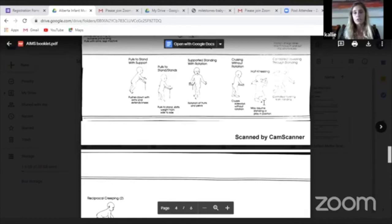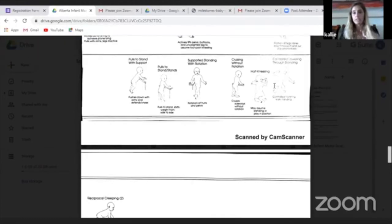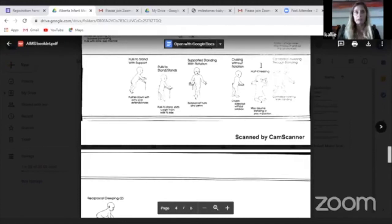They also start getting more mature in their pull to stands, and they do something called half kneeling around that 10 to 11 month mark. So that's where they go into tall kneel initially with both knees on the ground, holding with their hands. But now they don't need as much upper extremity support to push or pull with their hands. So they start lifting one leg up and they get into a half kneel and then they push with that leg to stand. So it's a more mature movement. Eventually we'll use that as an adult too, where we're standing up from the floor. We lift one leg up at a time to be able to stand.